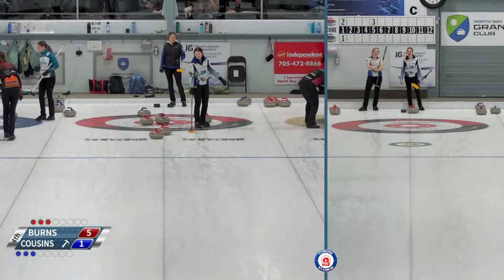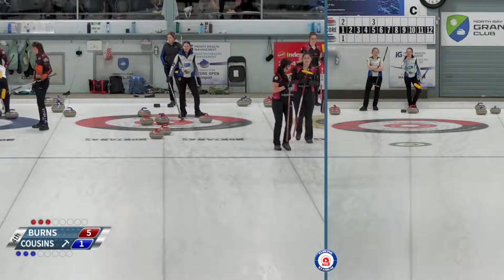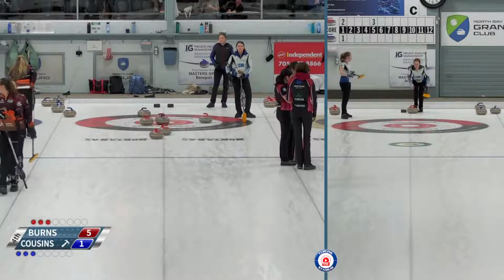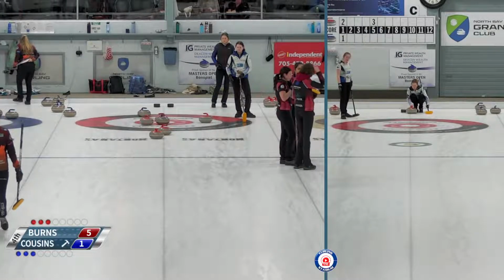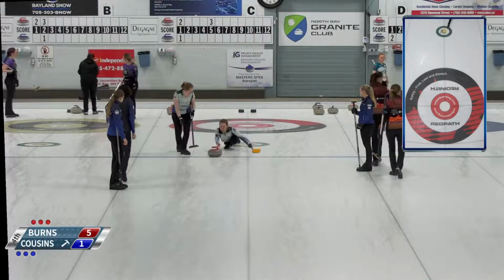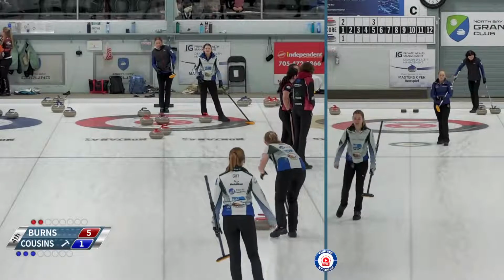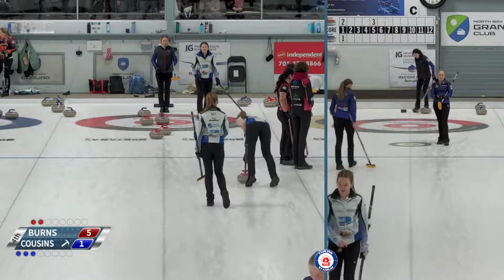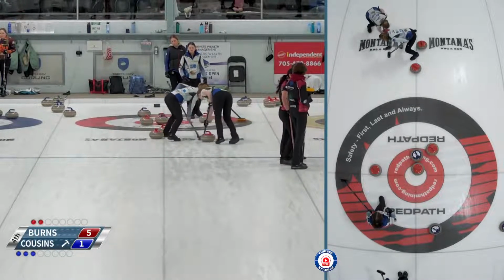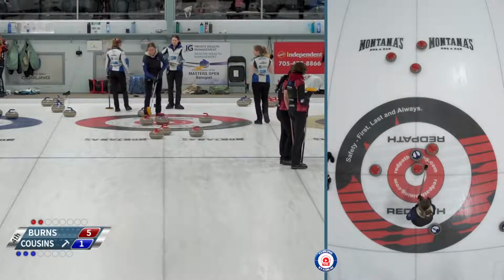Has to be tempting if you're Krysta Burns to throw one more guard out a little wider, because I think that shot they just attempted is there with the right weight. That is what they're going to play here, just a wider guard. Well, good job by the brush to bring that in close enough to the center that it probably takes away the path.